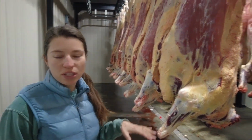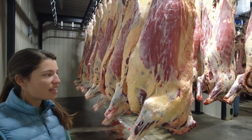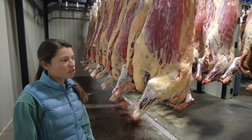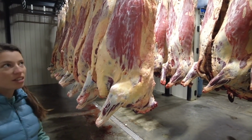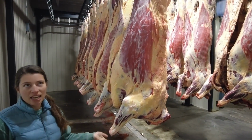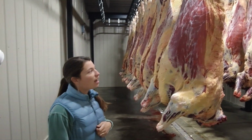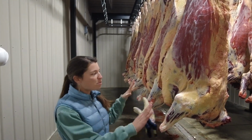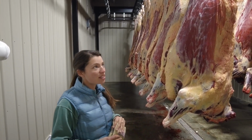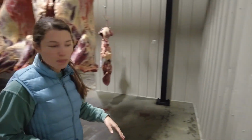Once the animals have been hosed down and sanitized, they come into our drip cooler, where they essentially drip for 2 days. Any of that excess blood and extra moisture from being washed down comes off. We wash the carcass with hot water, and then we do an extra rinse with vinegar or lactic acid. This also drops the temperature as fast as possible before it goes into our aging cooler so that we can age your meat longer.